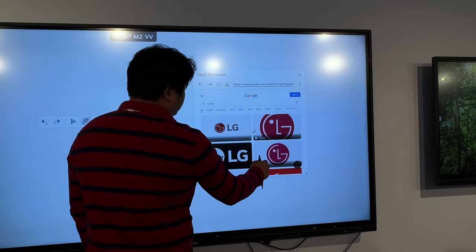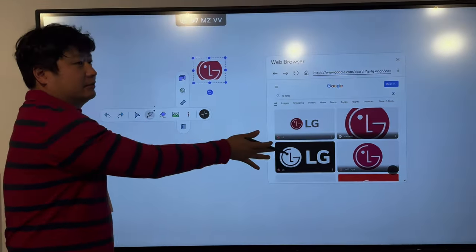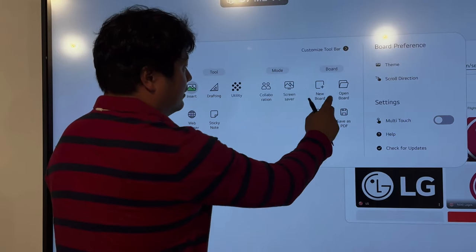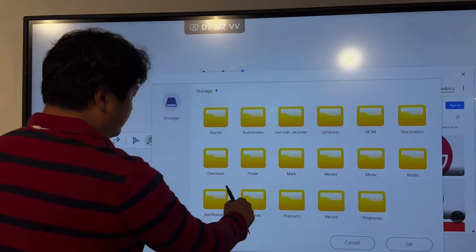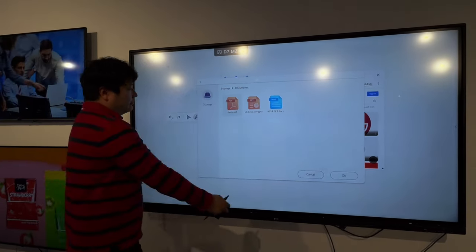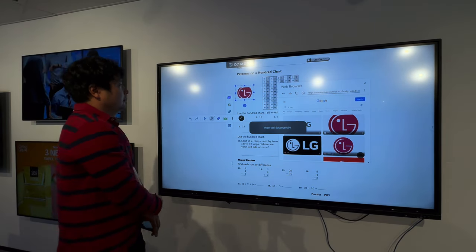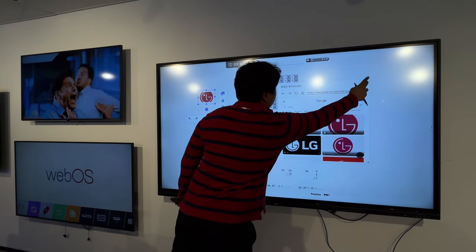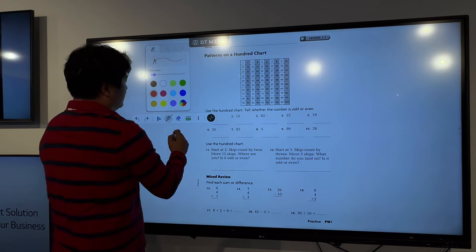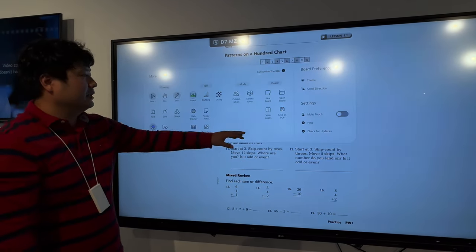So for example, you can just bring a photo from the internet. Also you can bring a PDF file. Let's open the open board here, for example. Okay, let's create this one. Bring the PDF on the background, and then you can write down the answers here, and also save it as a PDF.